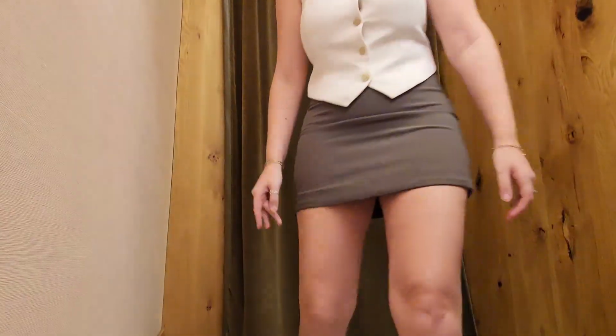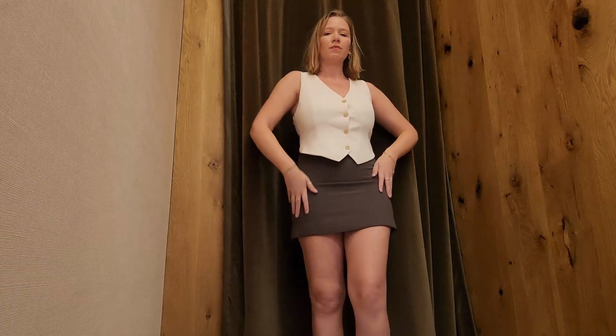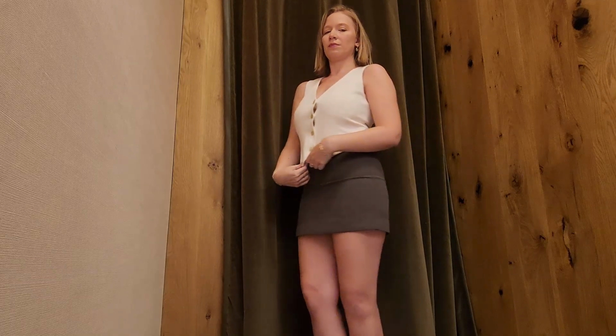I think we actually have one more. I forgot that there's two beige ones, but there is another one. So let's take a look at that one. Here is a white one. This one does not have anything longer, just a straight vest.